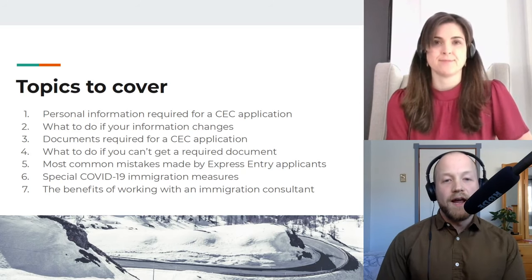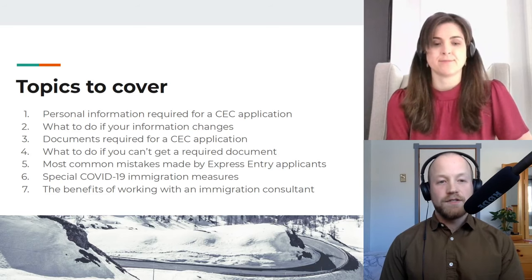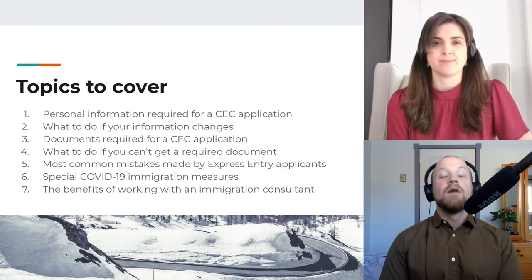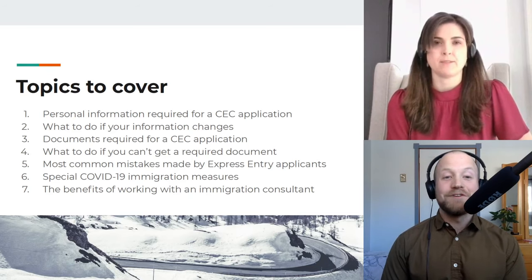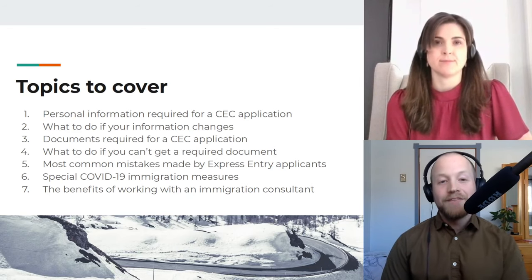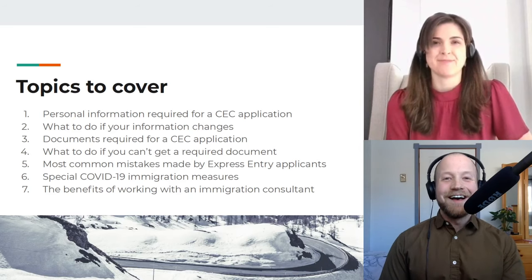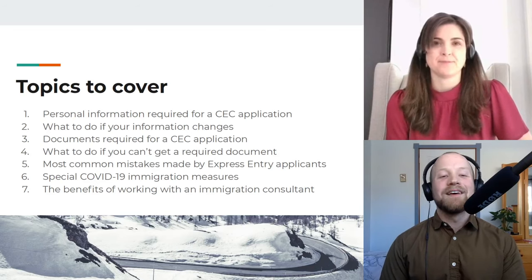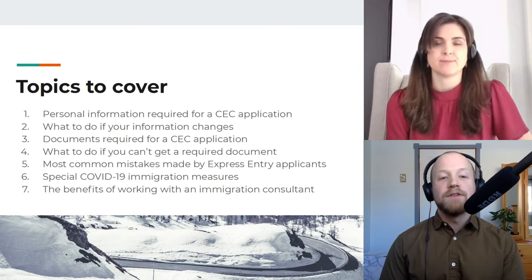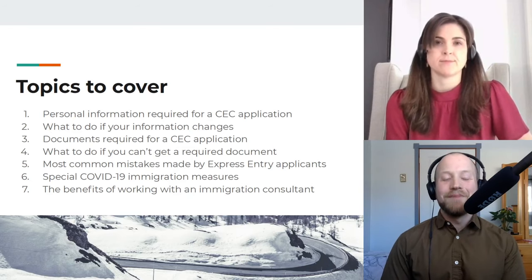For today, we're covering seven topics, as you'll see here. We're starting off with the personal information required for your CEC application. We're going to discuss what to do if that information changes. Then we're going to move into documents that are required, which is a huge topic. And within that, we're going to cover what to do if you can't get a required document. Then Deanne is going to share her best anecdotes about the most common mistakes made by Express Entry applicants. And we will end off with a section on special COVID-19 immigration measures, because there are still those special measures in place, and the benefits of working with an immigration consultant.